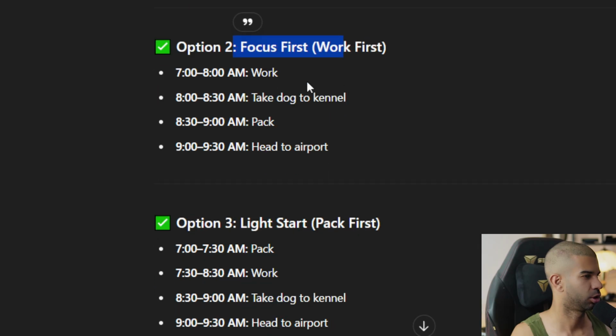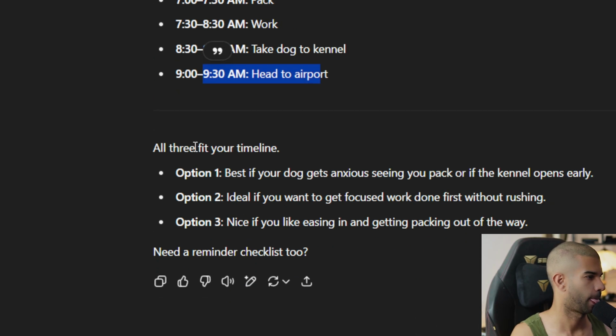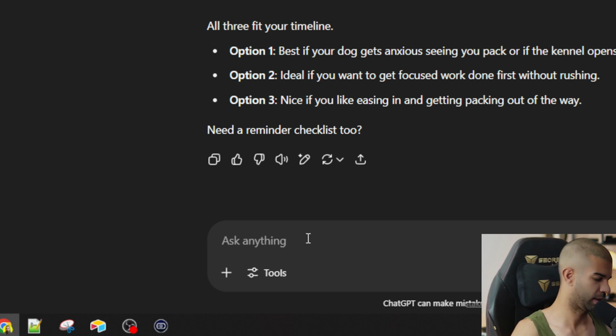Then I can focus, work first. So work, dog to kennel, pack, head to the airport. Or light start, pack first. So pack, work, take dog to kennel, and then airport. So all 3 fit your timeline. And let's say I need to make an adjustment. My mistake. I need to work for 3 hours, right?